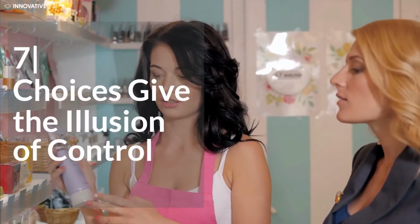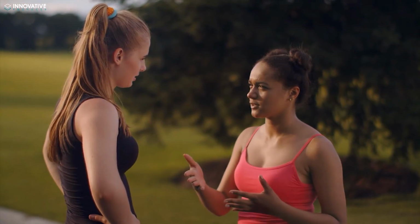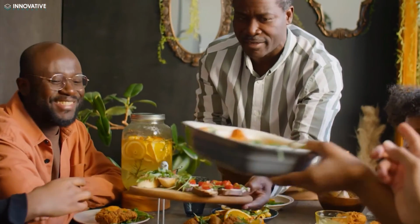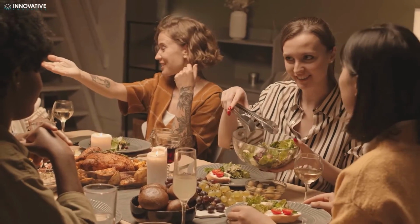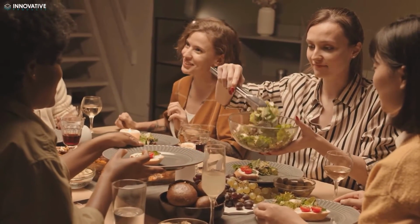Number 7. Choices give the illusion of control. If you want someone to feel like they are deciding or making a decision in something you're planning, but you need to retain control of the situation, simply offer the person choices. This works especially well with children. Do you want lasagna or meatloaf for dinner tonight? Gives the person a choice in the decision tree, but ultimately you maintain and keep control of the general menu of items offered.